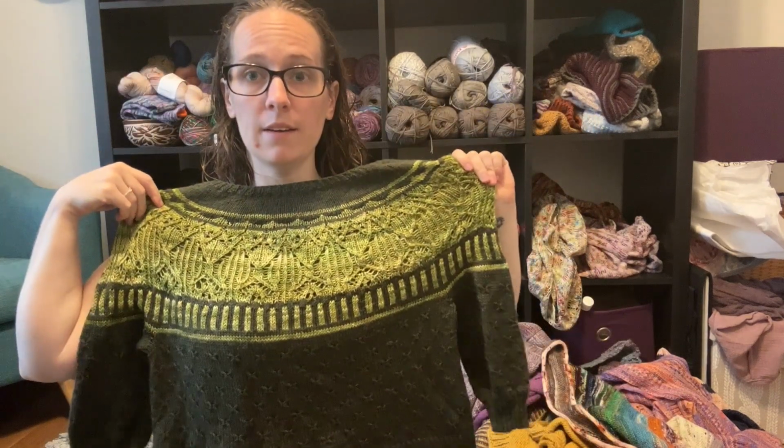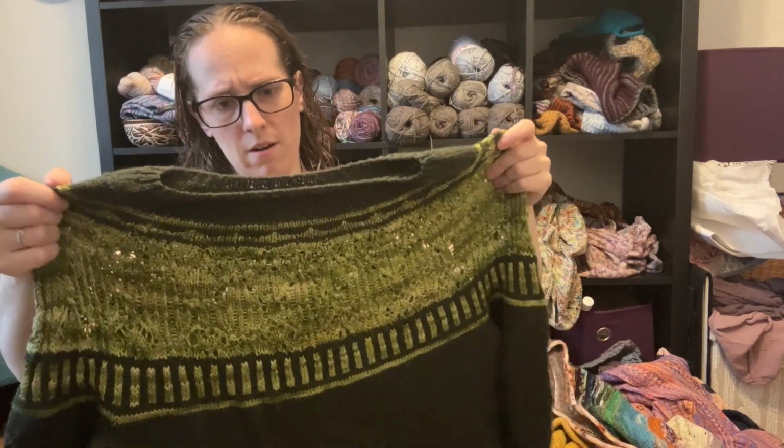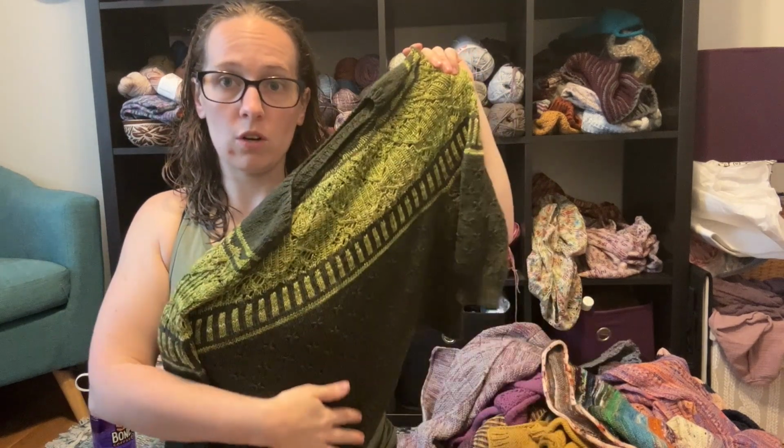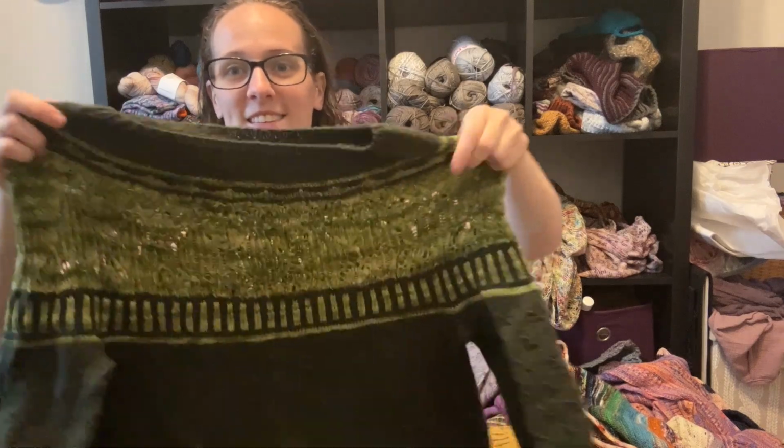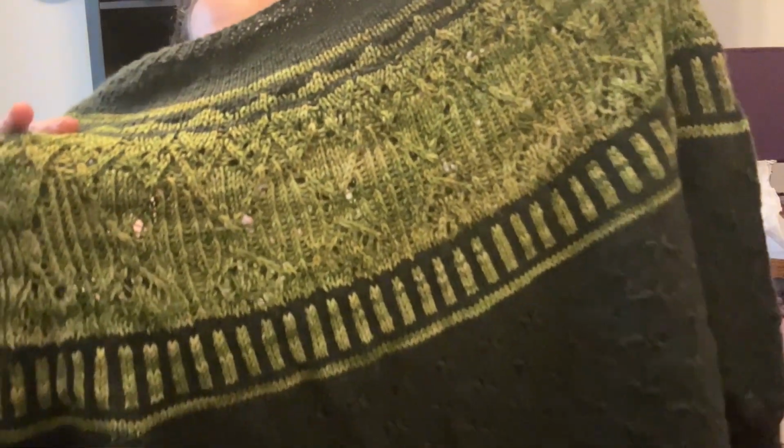This is the Zweig, I think another Kaylin Hunter pattern. This green, the dark green, there's pretty texture. This dark green is, I think, just Cascade. And this pretty bright green is by my sweet friend Mariah.